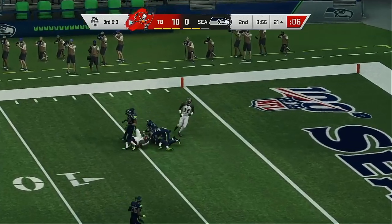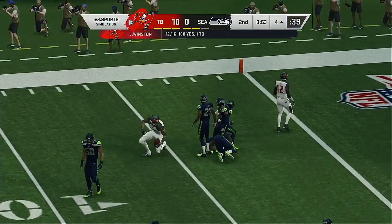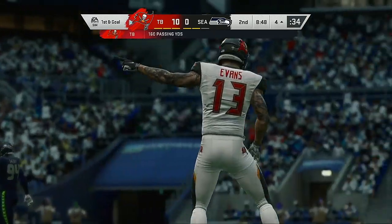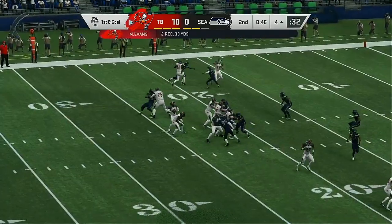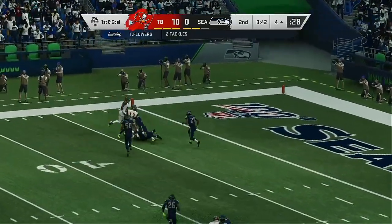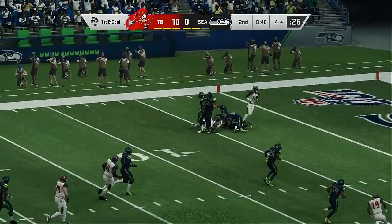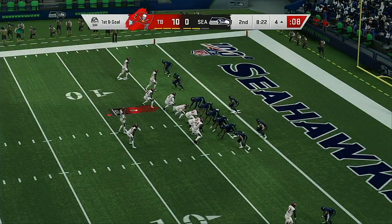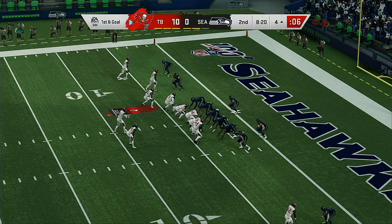Throwing, Winston. And all the way down inside the 5 to the 4. They're able to convert on third down, and that sets up a 1st and goal. When Mike Evans sees man coverage, I don't think he's the only guy who gets excited. I'll guarantee the guy throwing the ball does, because guess what? He's got a lot of options about where to place it because of Mike Evans' size and frame.